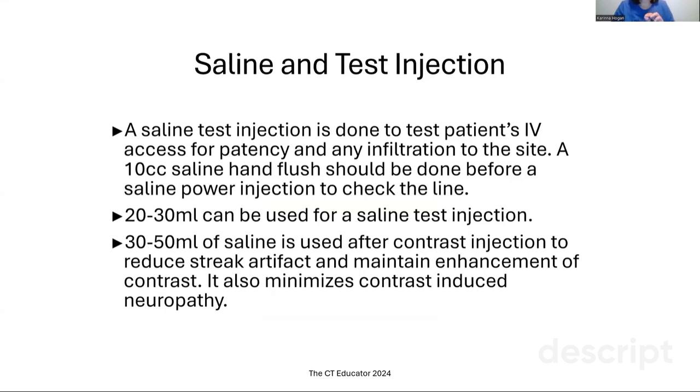And then we do a saline back flush. So after contrast runs in, we want to make sure we keep that enhancement so that we don't lose contrast enhancement while we're doing our scan. So usually 30 to 50, depending on what you use, is usually sufficient, okay? So what that does, it'll reduce streak artifact, it maintains enhancement, and it also minimizes the contrast-induced neuropathy. So it gives the patient a little bit of hydration.